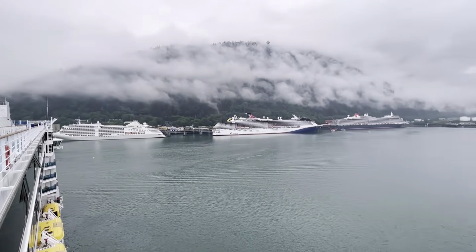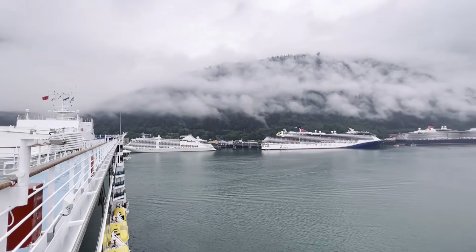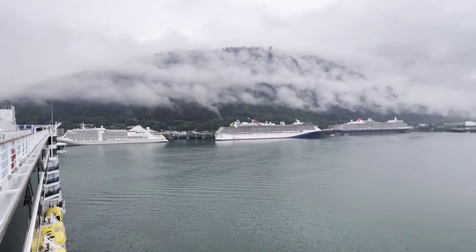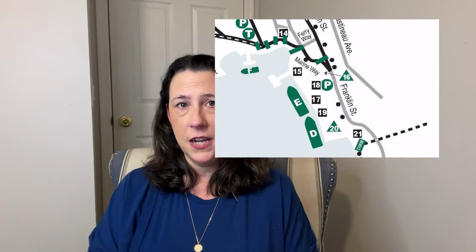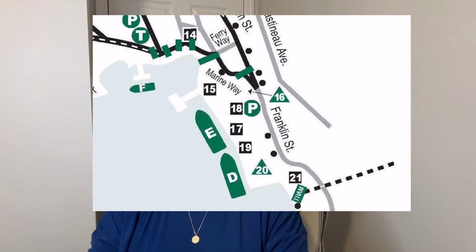Okay, so first we need to talk about where your ship docks when you are in Juneau. This is going to make a difference, and it's going to dictate a little bit about what you're doing and how long it's going to take you to get there. Most ships do dock in downtown Juneau at the cruise ship terminal or at the Franklin dock. If you are here, then that is great. You are right there in the action and ready to get started.